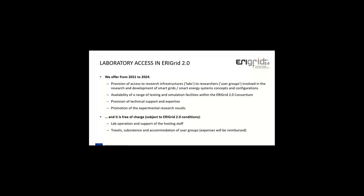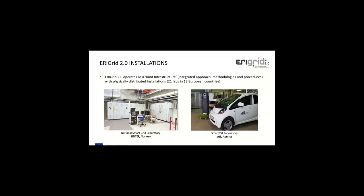And not only that, we use our project dissemination channels to promote the results obtained during these laboratory stays. And everything free of charge. Well, not exactly, but it's free of charge. It's funded by the European Commission under certain conditions. And this includes also the trips, the accommodation, and the subsistence of all the user group members. So it sounds quite good, I would say.